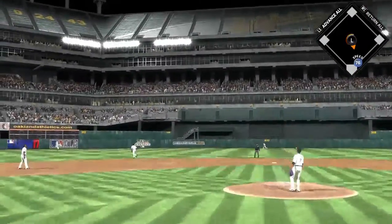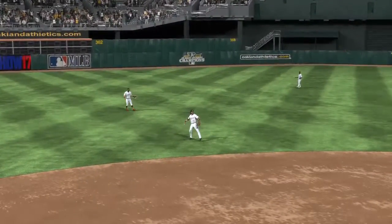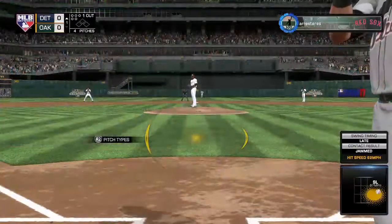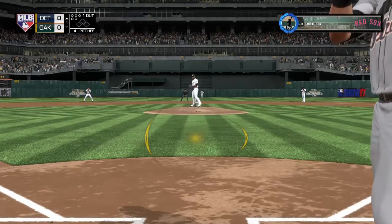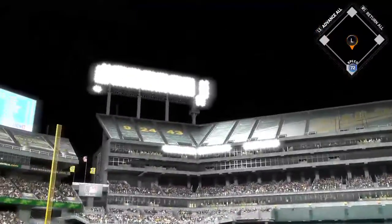Now a swing and a ball popped in the air back behind short. Under it now is Crawford, and Brandon's got it for the first out in the second. Now at the plate, Cesar Hernandez. Coming into this one, he's carrying a rather substantial batting average up in the 330s.